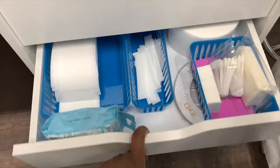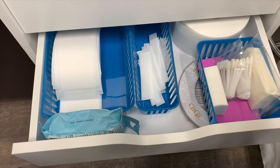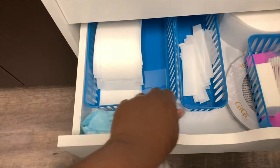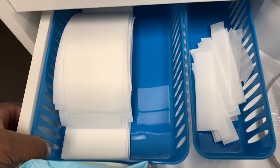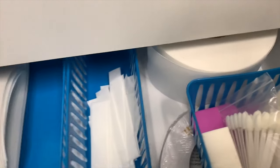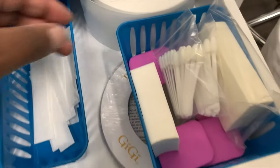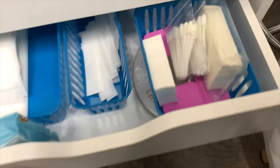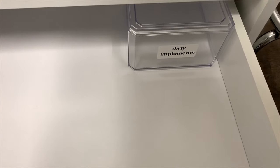In this drawer, I keep my makeup wipes. These are just the basic makeup wipes. I keep my pre-cut wax strips. I keep the whole roll, and then I keep makeup sponges and then the wax collars. In this drawer, I keep my dirty implements case. That's the only thing in there.